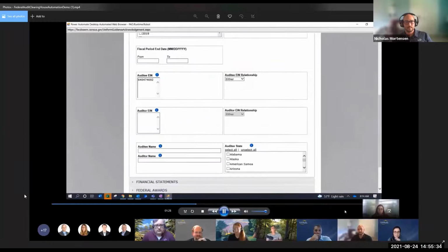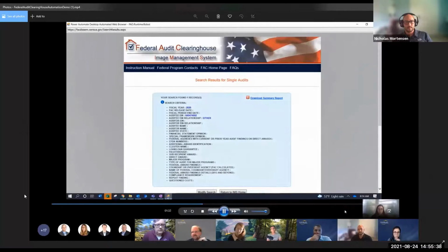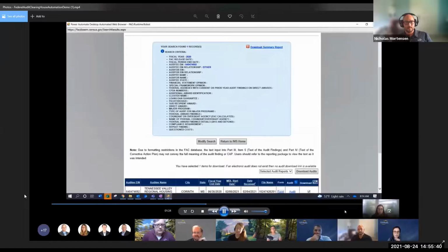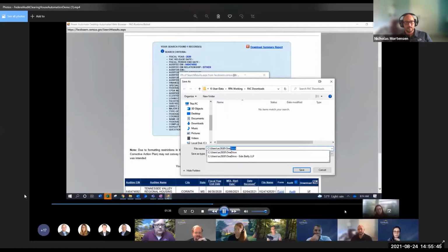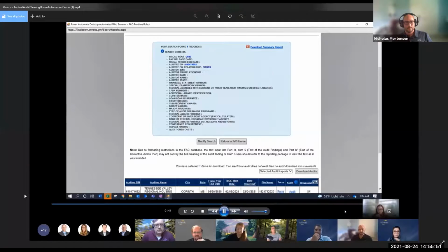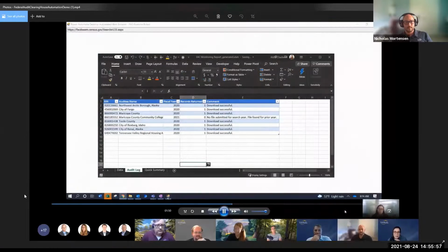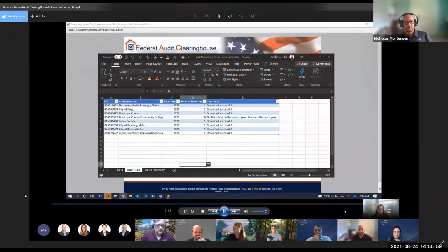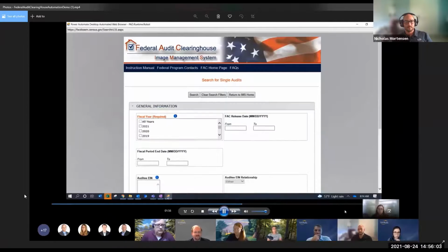It's going to enter in that information for me, search for it, and click through. It's found a record, and it recognizes it's found a record. So it's going to download it and save it to a specific location for me. Now it's going to record what happened. It records that it found a file and was able to download it successfully. And now it's going on to the second file.